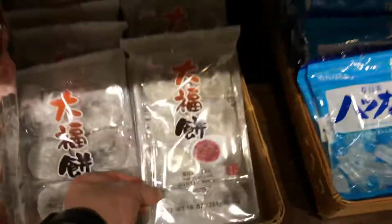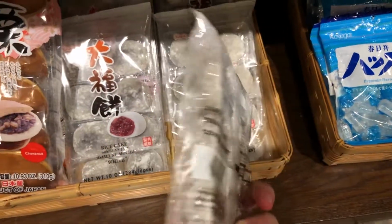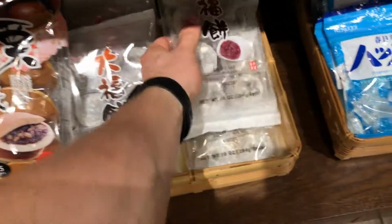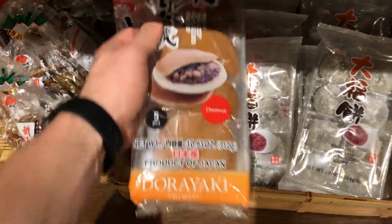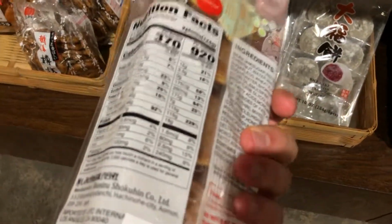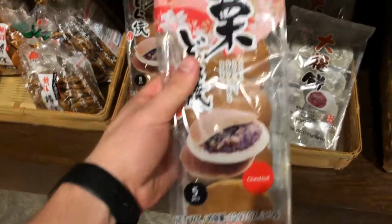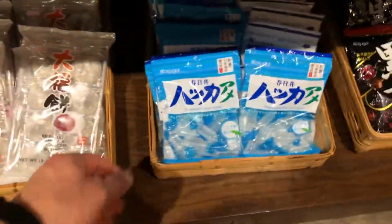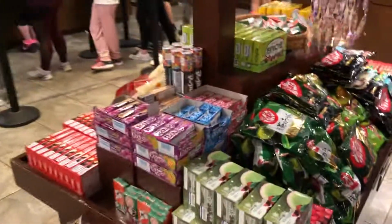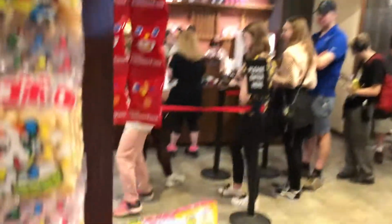Got rice cakes with bean jam. That would be very interesting to try. I don't know how that would taste, but it looks very interesting. Got this here, which I have absolutely no idea, it's something chestnut. It looks interesting. It's only $5 and it's almost a pound of food, which is probably not too bad price-wise. And got peppermint candies and all that kind of fun stuff. There's a ton of different candies, you can see this whole entire section with just candies and foods.